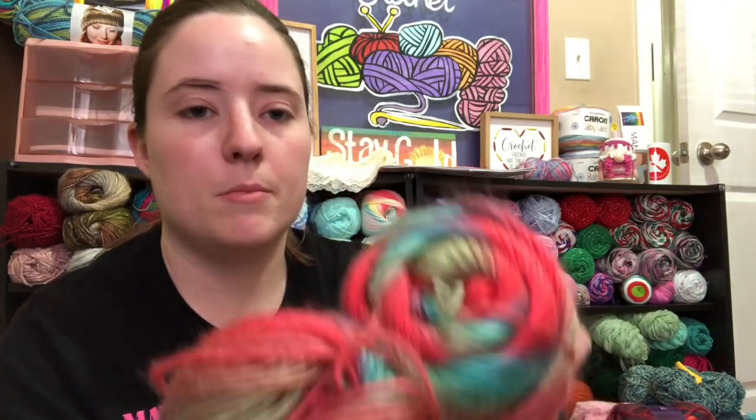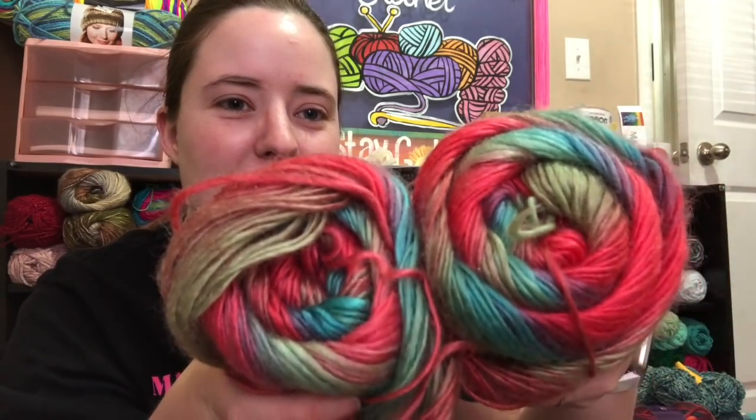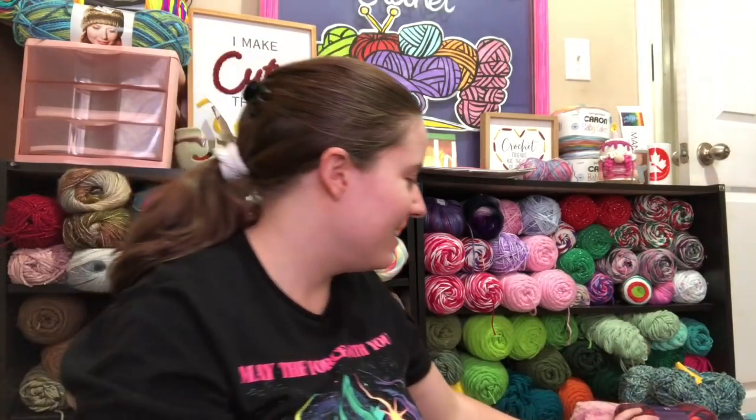I'm pretty sure I had some of this yarn before, a long time ago. Well, that's not a very pretty picture. There you go. Can't see the swirl. So there's two of that. And this is a number four worsted weight, but it's kind of thin. It's like a roving yarn. 280 yards per ball. I don't know if they're all full balls or not because they're from her stash, but I don't even care if they're little used, because I'll still use them.